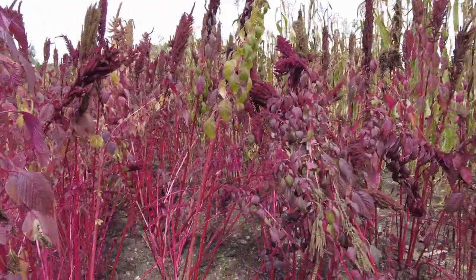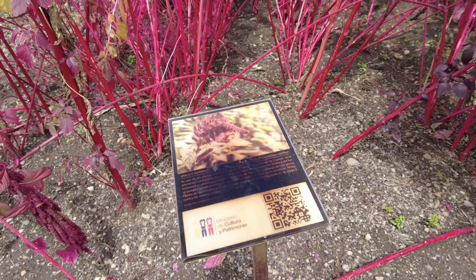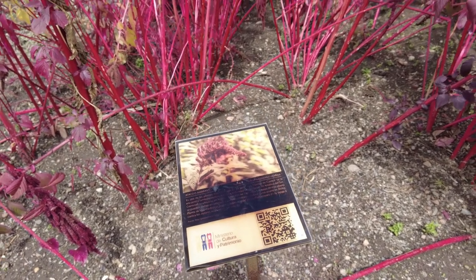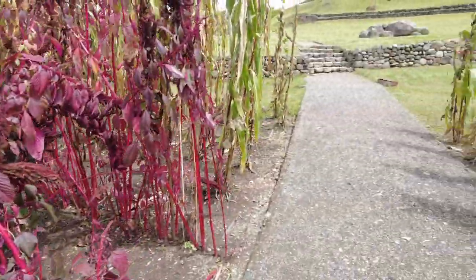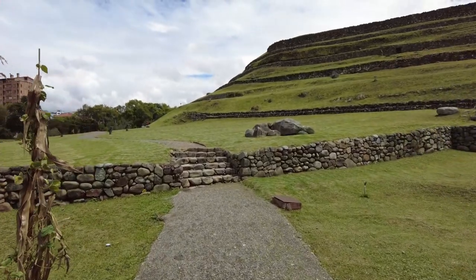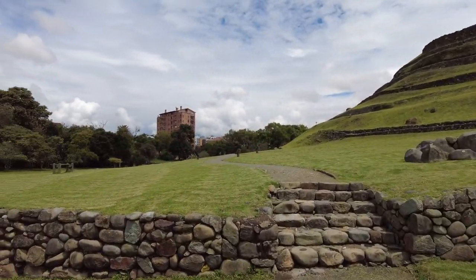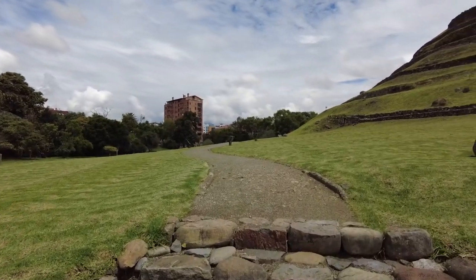Okay, now we can find out what these plants are. Or we could, if our Spanish was better. Very cool. Walk back around this way and see what more we can see around here.